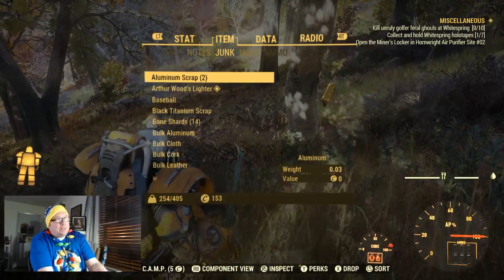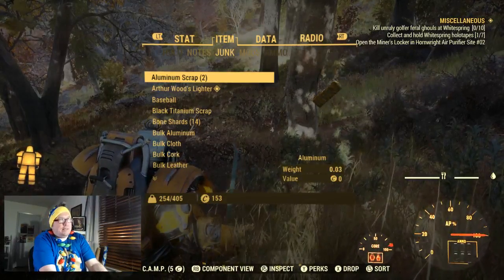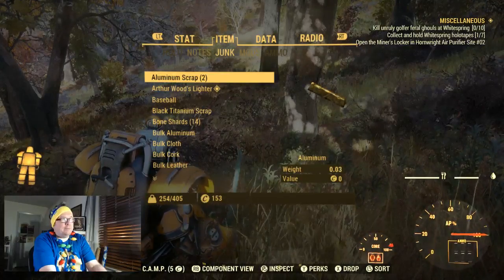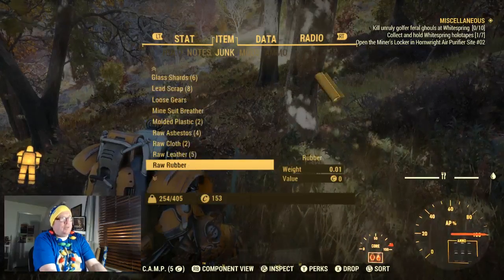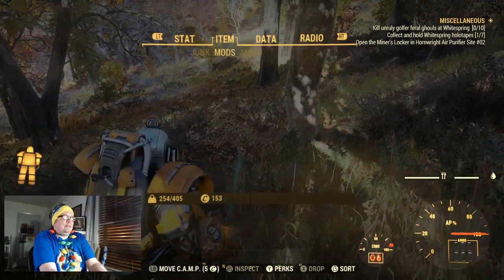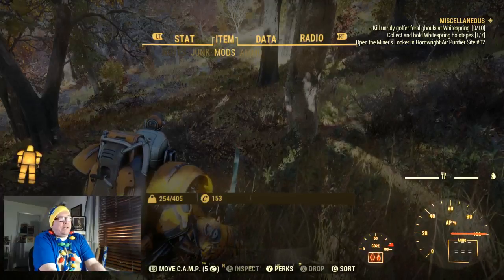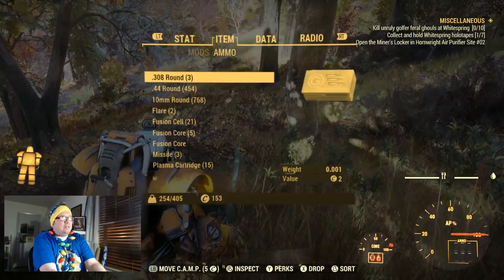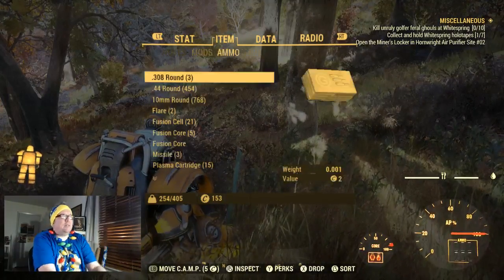Okay, so junk is just stuff that you carry around that can be used to build things, like aluminum and cloth and leather. It's dropped if you die, and basically it's just junk. If people kill you, you'll drop it and they can take it. Mods are if you have mods active. Maybe when I get a mod, I'll show you this.